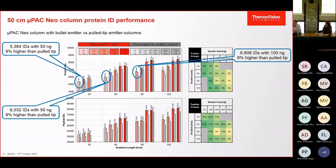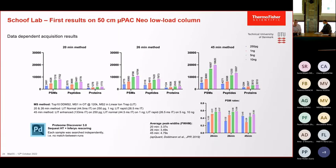And when we look at real data, at peptide protein identification, we can see in this direct one-on-one comparison with a pulled tip column, in every sample loading, every gradient, the micropillar array is better. There is an improvement at every stage. So it's something to certainly consider and something we're very excited about as another step along the road to single cell proteomics. And this is just some data, not from us. This is from Erwin Schuf, who was speaking earlier on. This is very early data that he got using the 50 centimeter low load column. And again, different loadings, different sample gradients, but improvements, whether you're looking at PSMs, peptides, or proteins, all across the board, there are improvements.